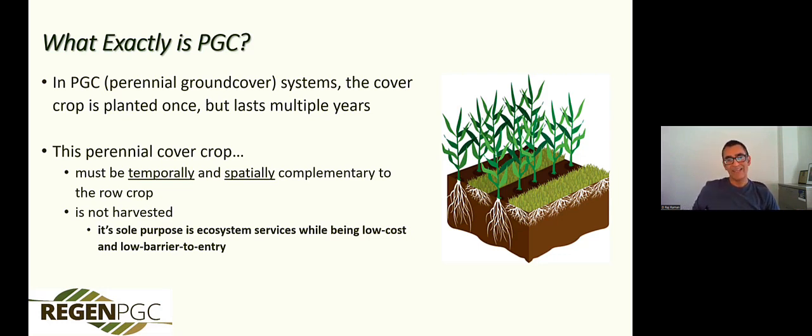Furthermore, and very confusing, especially to people who are familiar with or good at annual cover cropping, unlike most annual cover crops, there is not an economic value from harvesting these perennial ground covers. In fact, they yield quite a bit less, fractional ton per acre, compared to a couple of ton per acre for some of the annual cover crops people might plant. The only purpose of this cover is to provide ecosystem services. The value proposition is that it's providing those ecosystem services, and it's perhaps lower cost and lower barrier to entry than some of the alternatives.